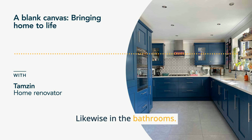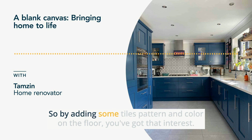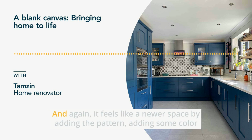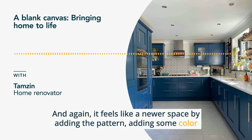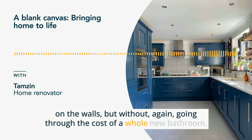Likewise in the bathroom, they're not to our taste, but they were pretty new. So by adding some tiled pattern and color on the floor, you've got that interest. And it feels like a newer space by adding the pattern, adding some color on the walls, but without, again, going through the cost of a whole new bathroom.